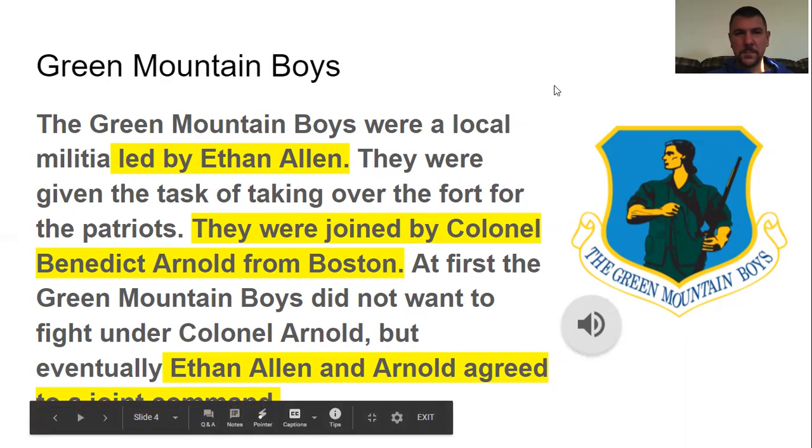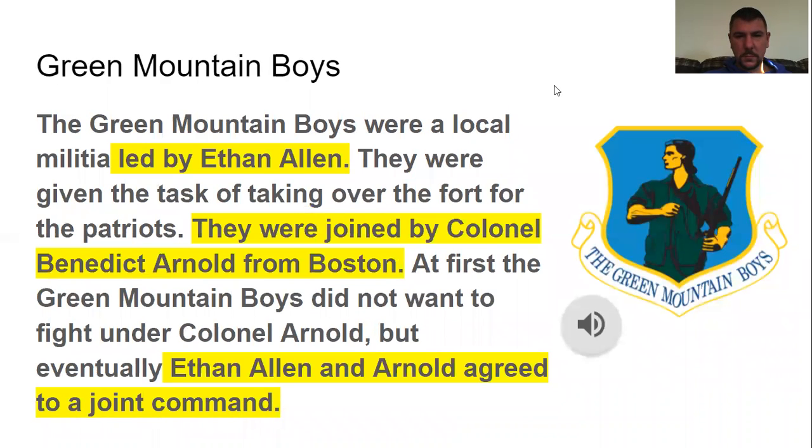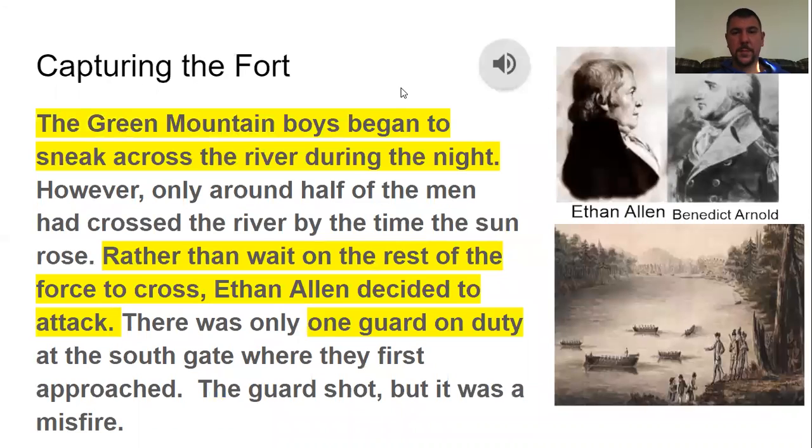Green Mountain Boys. The Green Mountain Boys were a local militia led by Ethan Allen. They were given the task of taking over the fort for the Patriots. They were joined by Colonel Benedict Arnold from Boston. At first, the Green Mountain Boys did not want to fight under Colonel Arnold, but eventually Ethan Allen and Arnold agreed to joint command.